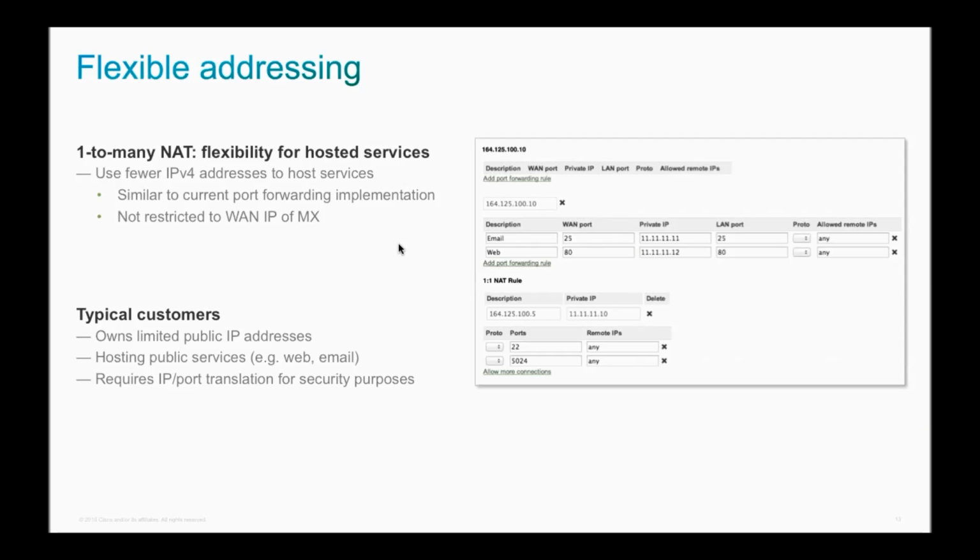All right, so let's talk about flexible addressing. Unfortunately, I won't be able to demo this. It's still a bit under construction, so the engineers have asked that we not confuse everybody by showing you one user interface while they're making tweaks, but the functionality is locked in. Basically, what we're doing here is we are supporting port address translation. Now, as everybody knows, public IPv4 addresses are expensive, but they're still necessary and they're in high demand.